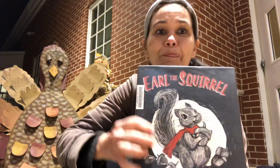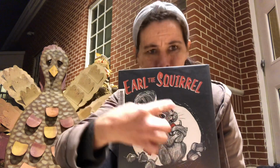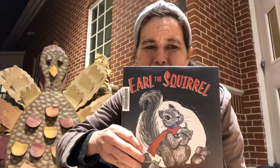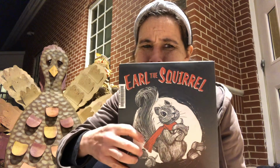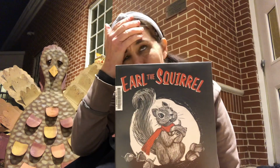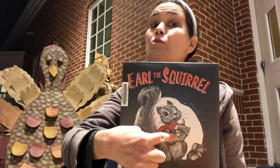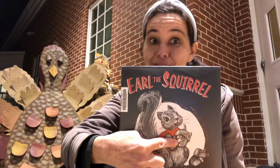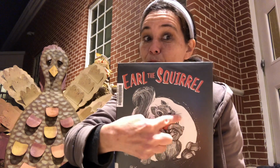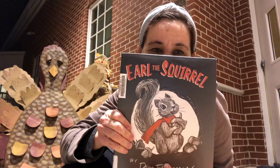You figured it out. Well, Earl the Squirrel, ladies, if you notice on the cover of this book, he is wearing something that I don't think squirrels usually wear. Do you see it? I think you do. He's wearing a scarf. Do squirrels wear scarves? I don't think so. But he is also holding on to something that squirrels do usually gather. They usually collect these and gather these, especially before the winter time. You're right, it's an acorn, and squirrels love acorns.